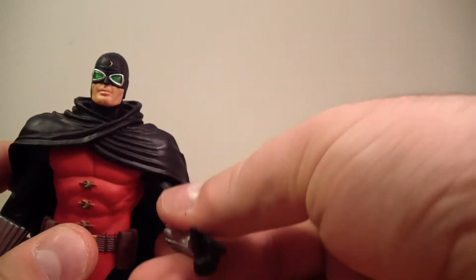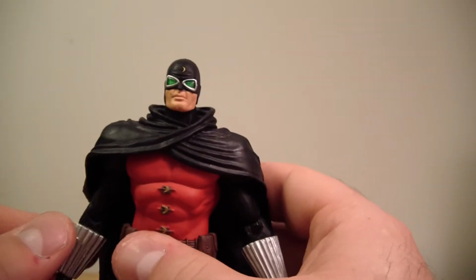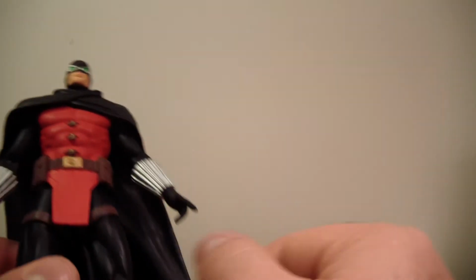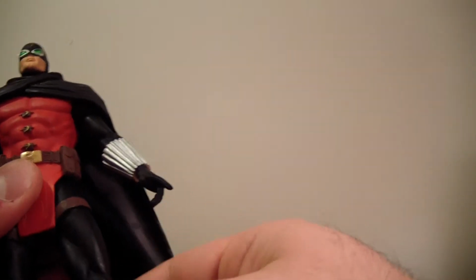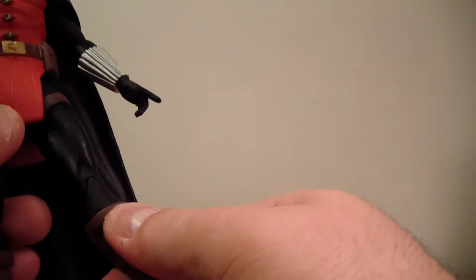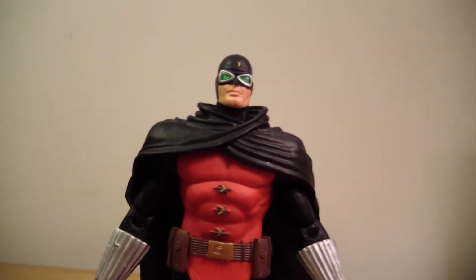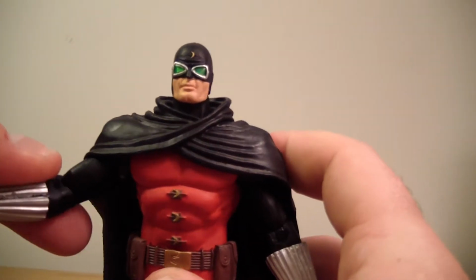Now I've only had this guy set up in one position, so I usually have this arm posed down and this arm posed up. His legs also move up but don't really move back that much at all. He has a single bend at the knee, and that's pretty much it for articulation. This guy's basically statuesque. He's basically supposed to just be a statue and hold a pose.